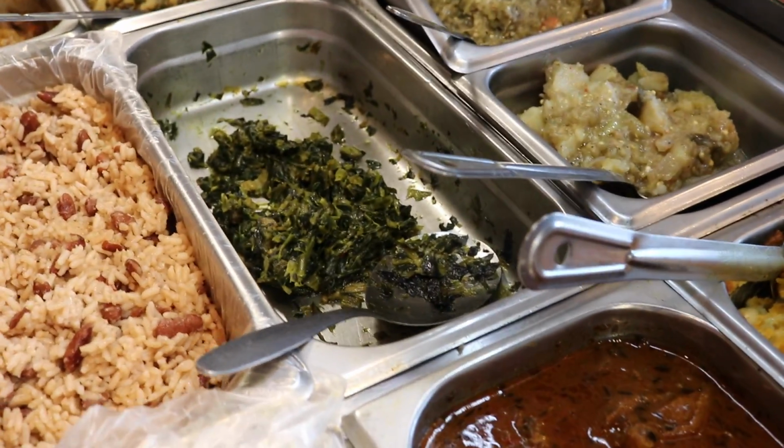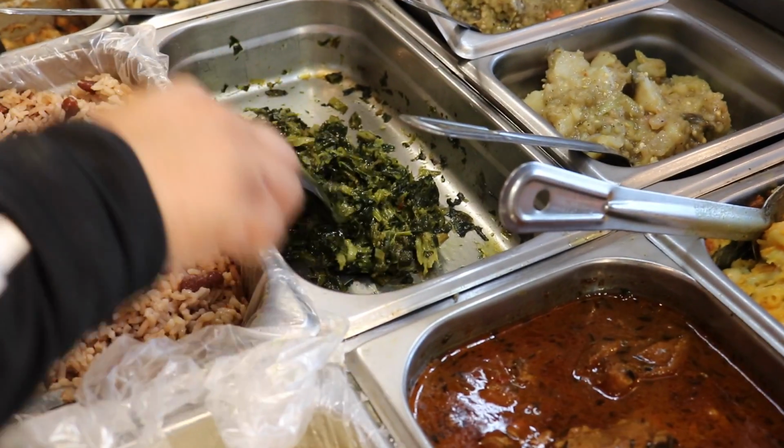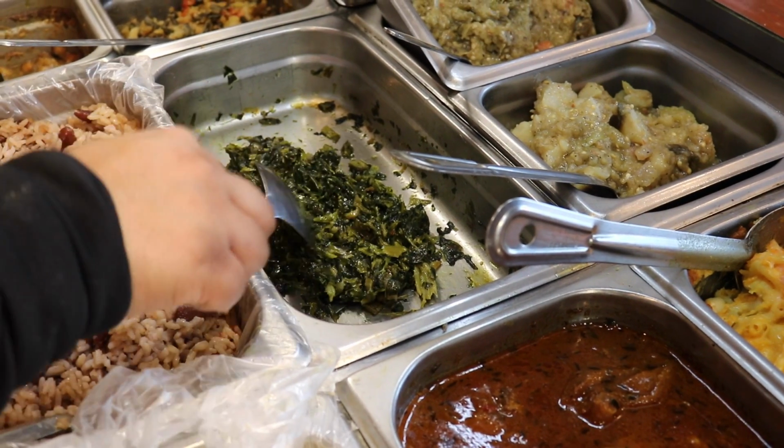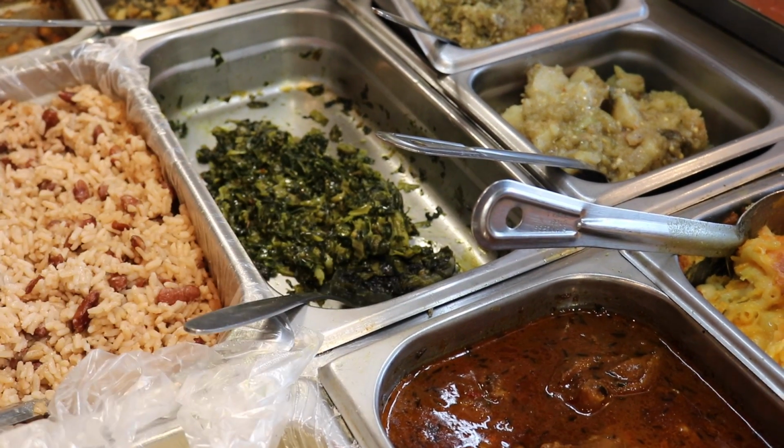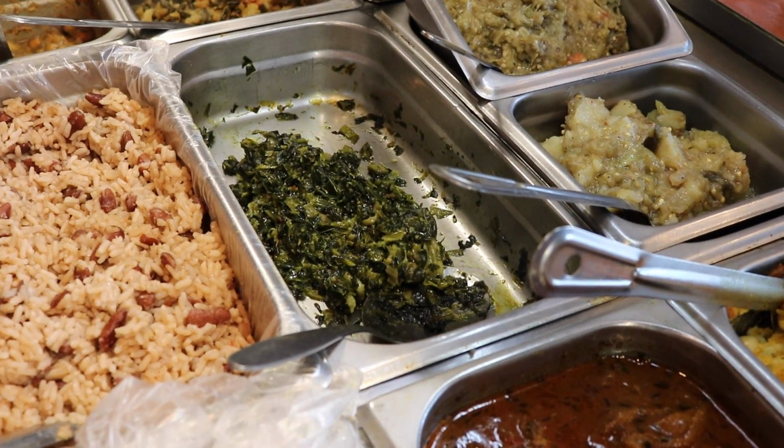And some bhaji we have here in the middle. Yes. So our bhaji is mixed with bok choy as well. So it really sells out really fast because everybody likes that addition. Yeah, and the texture of it, like spinach. Yeah. Nice. Yes.